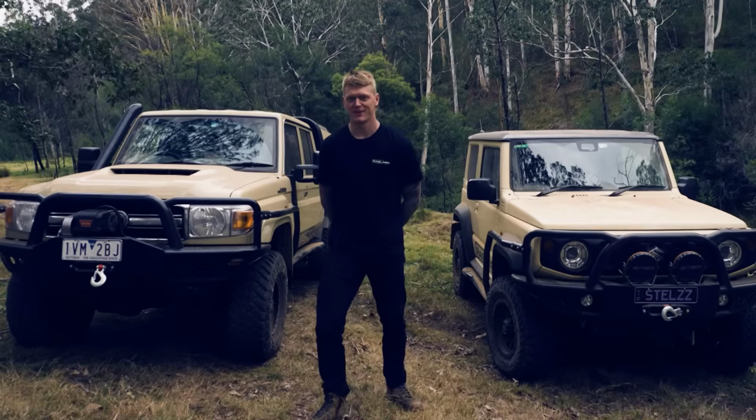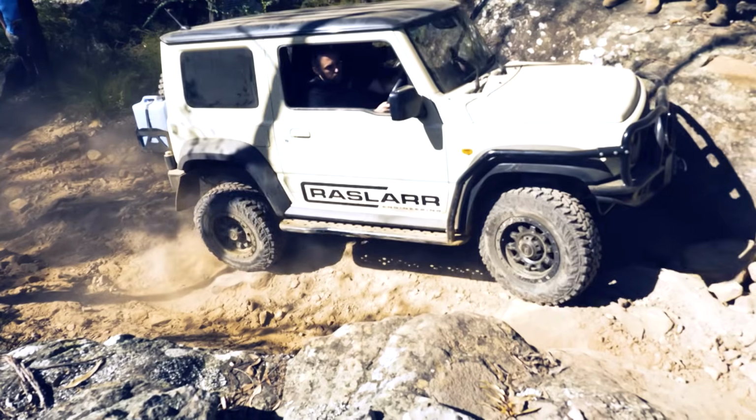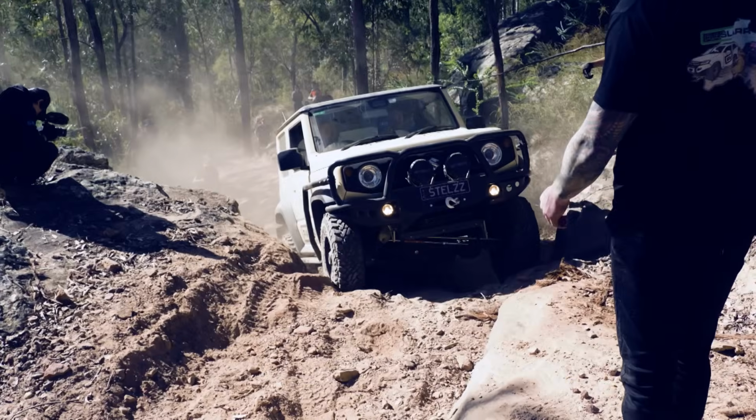So this week we've brought along the 79 and the Mrs. Little Jimny. Brought them out here to once and for all sort out who's got the most capable rig in my house. All the big cars could go straight up it.